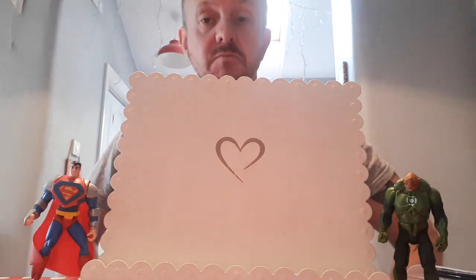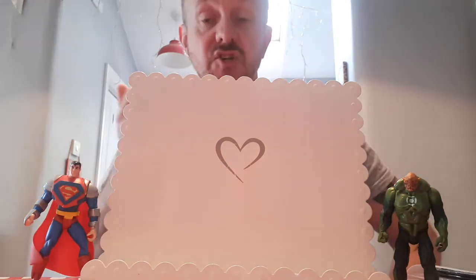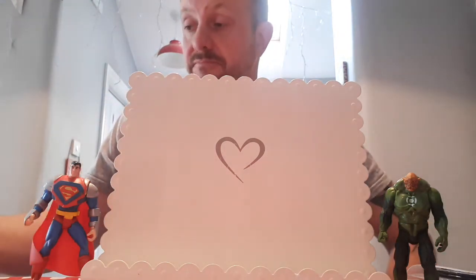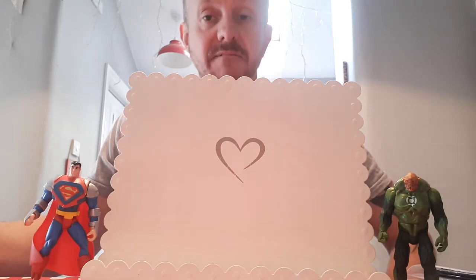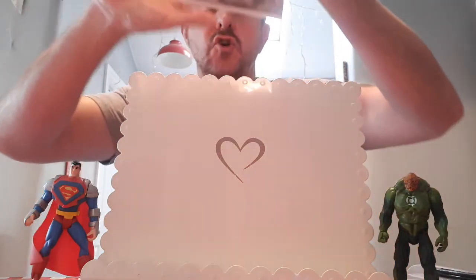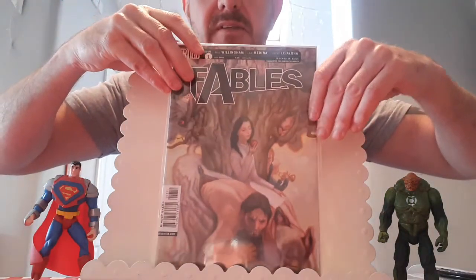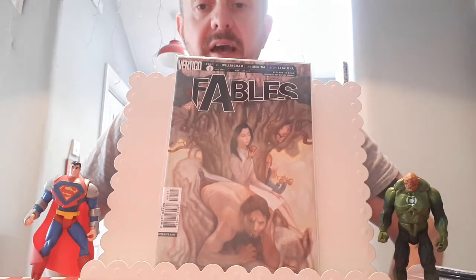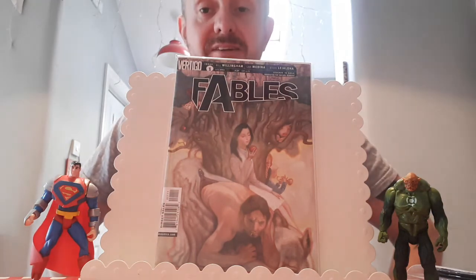And that leaves me to my final pickup. I was in a charity shop, Oxfam again, in Cheltenham, and delighted to pick this one up for £1.50. Can you believe it? Fables, issue 1 from Vertigo. This book is pricey. This is a £50 book online. It's a nice graded book, not a bad read as well.